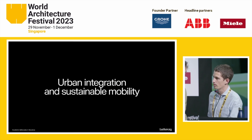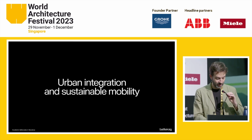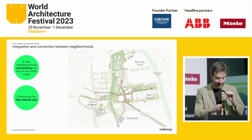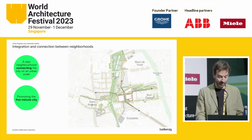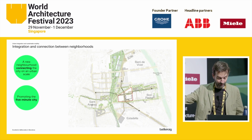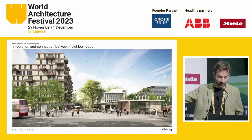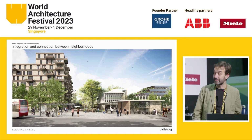The second point is about the urban integration. We wanted to create a place where everything is achievable within a 5-minute walk. For this purpose, the first job was to integrate and connect the neighborhood to the city, understanding the surroundings and creating a new centrality. The new and old buildings create several axes to connect with the public transport and the city grid.